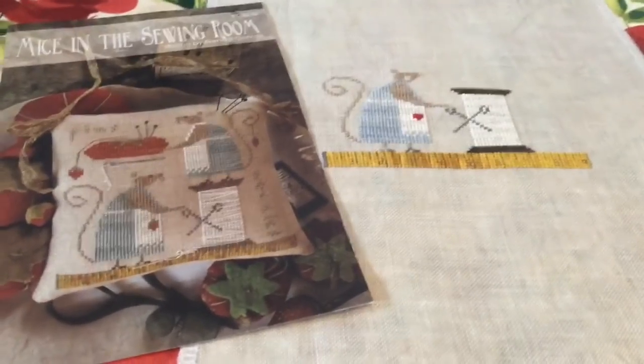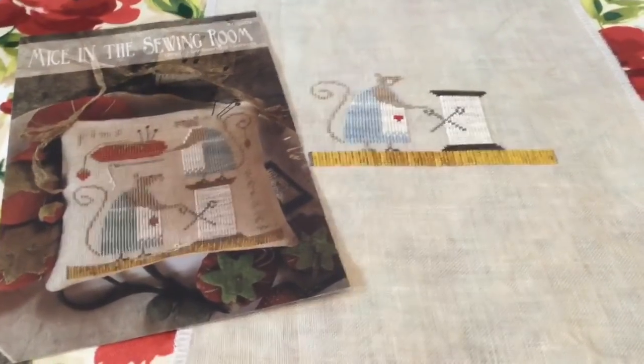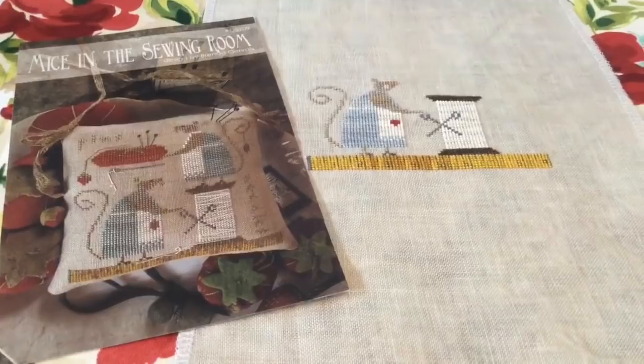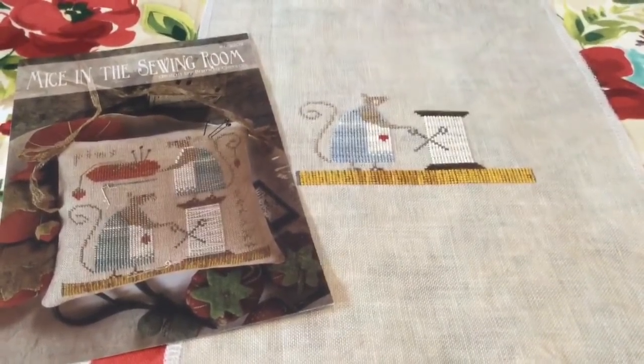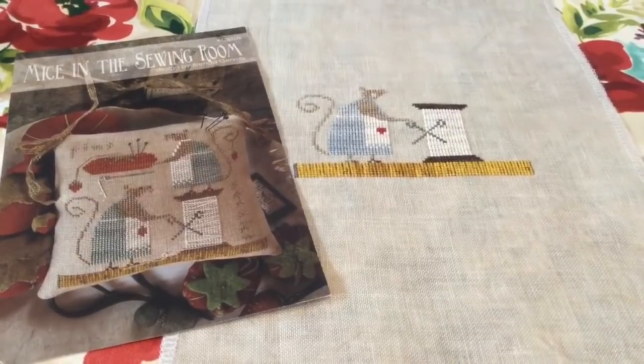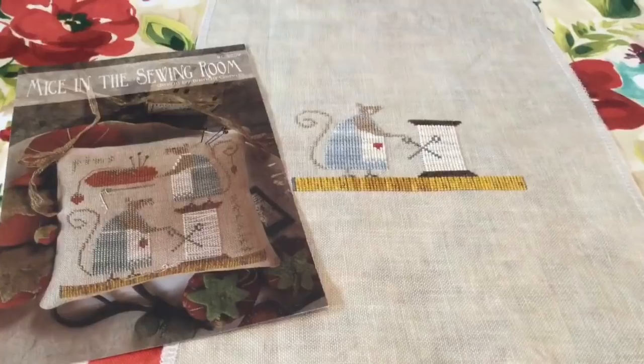Personally, I would think, okay, pink doesn't really go with the red and the whole look of it, but for some, maybe it would, and it would look great. So just choose a color that you like and substitute that one and start stitching with it. And you know, you can always rip it out if you don't like it or you change your mind.